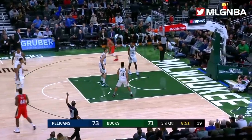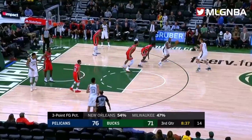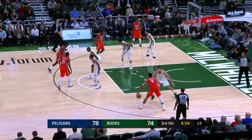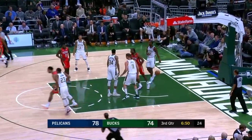Now, the pace of the game is just a little bit weird. He swung it around nice, got an open look. But when it's one-on-one with Jrue Holiday, he really does a good job of stopping guys. To get this lead back is on the defensive end. They're a better defensive team than the Pelicans bench.